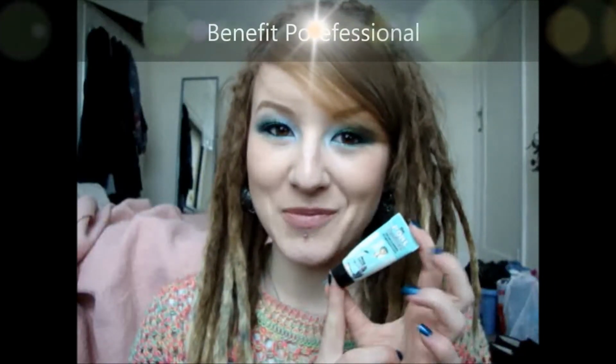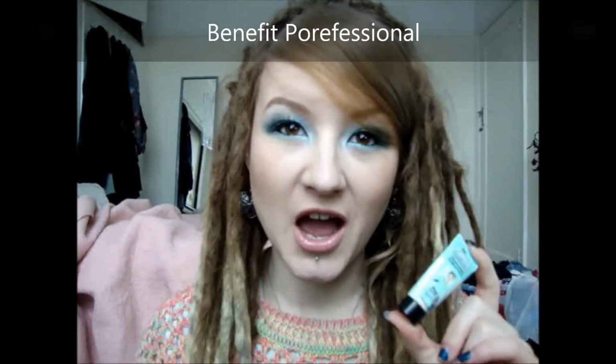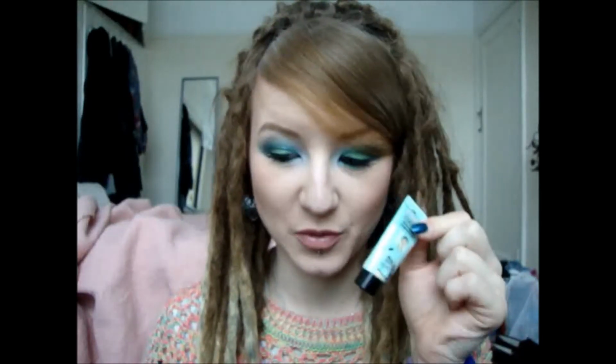So my favourite primer that I've been loving is the Benefit Porefessional. Now this is quite expensive, but I think it does the job and I really like it. This is pretty much empty now though, so I haven't quite decided whether I can justify buying another one, but it is definitely my favourite primer.